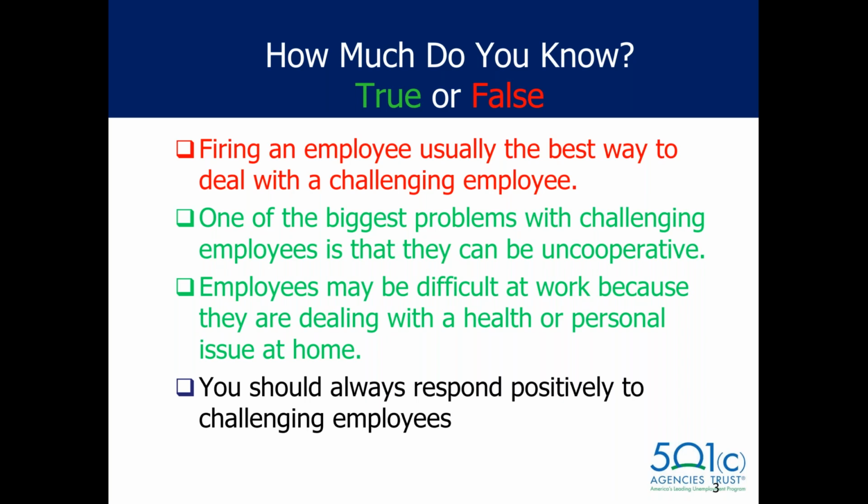So we've got a comment here, or a question. It says, how do you deal with an employee who fails to self-reflect and considers themselves the victim? Oh, great question.